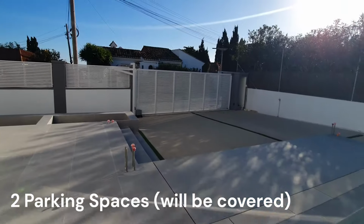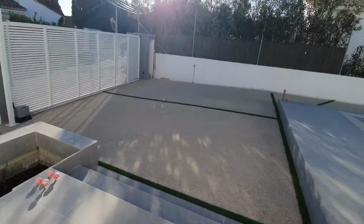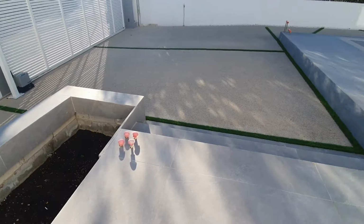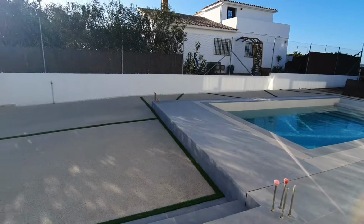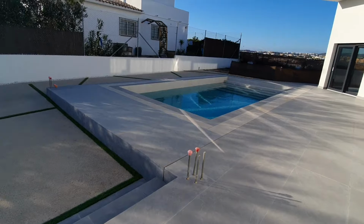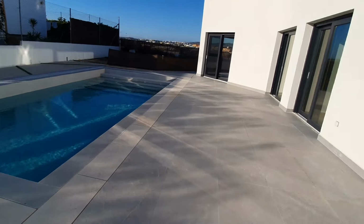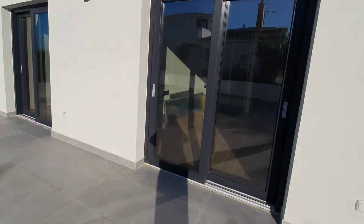It has electric gates with parking for 2 or 3 cars. There's everything in place for a carport to go up, so a carport can be added, no problem. Off the pool area, as well as having the lounge dining area, you have 2 bedrooms.